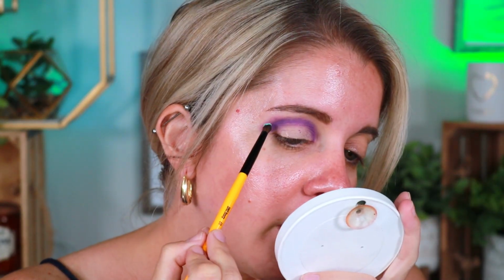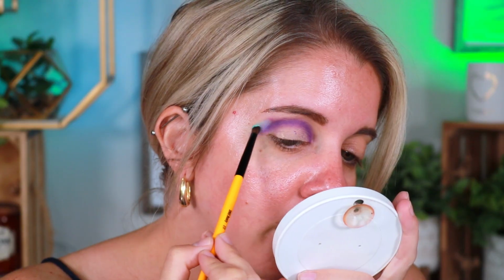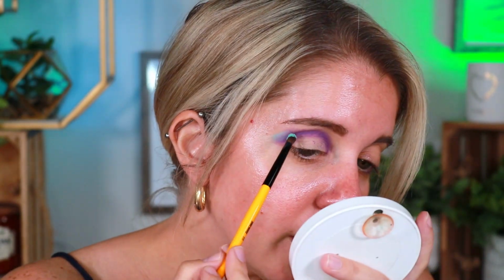I'm going to go back into that E11 brush from Singe Beauty, and I'm going to tap that right next to the shade. I feel like blue and purple pastels just always really complement each other. They're just so pretty layered on top of each other. I don't know what it is, but I just love the combination.